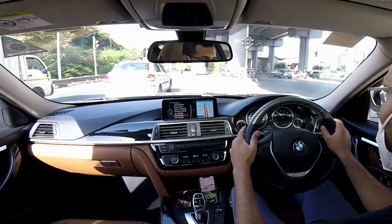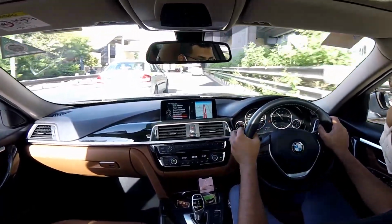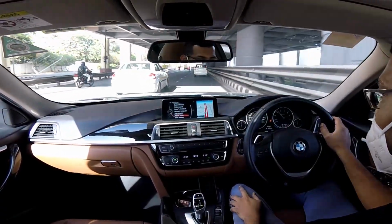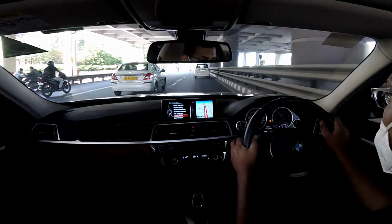I don't think I'm going to go beyond stage 1 in this car, because my experience with the engine has not been very positive so far.